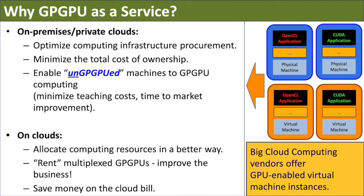First of all, why GPGPU as a service? Well, we have to consider two scenarios. The first one on clouds. Big cloud computing vendors already offer GPU-enabled virtual machine instances. Most of them offer this kind of instances using the pass-through approach. That means it's not actually multiplexing and remoting GPUs, but assigning actual GPU resources to virtual machine instances. This is very high performance, but it is also costly because usually GPUs are a scarce resource.